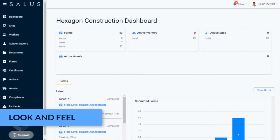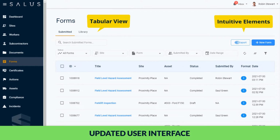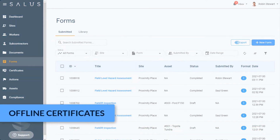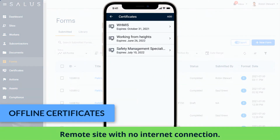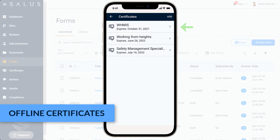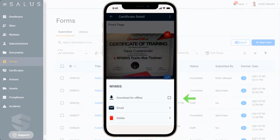Access what you need quickly and easily on Salus Desktop with our updated user interface. Navigating has never been easier with our new and improved tabular view and intuitive elements that we've applied to all the features. Certificates are now available offline for the times you're at a remote site with no internet connection. Simply click on your certificate, go to the menu bar, and download it for offline.